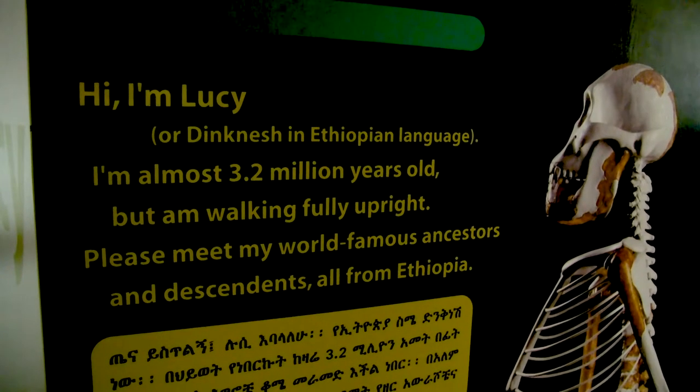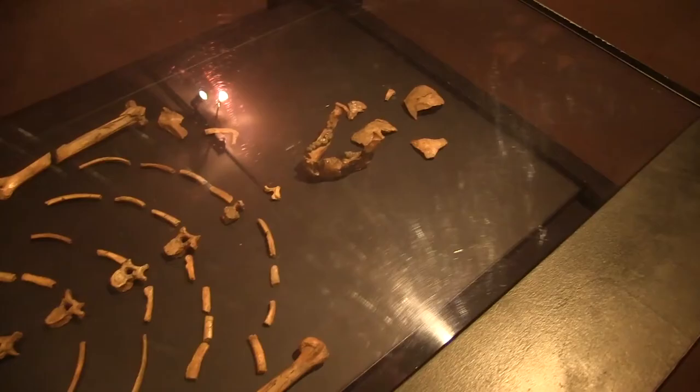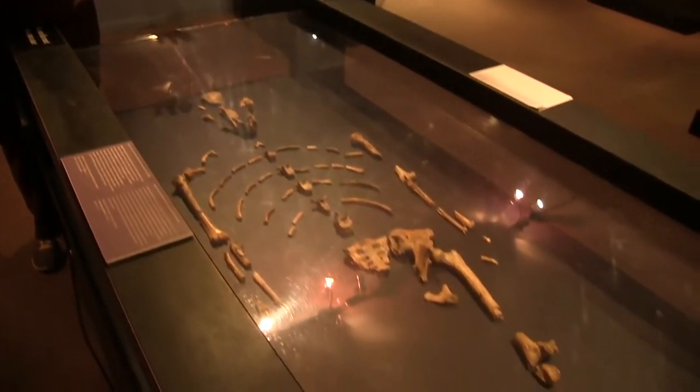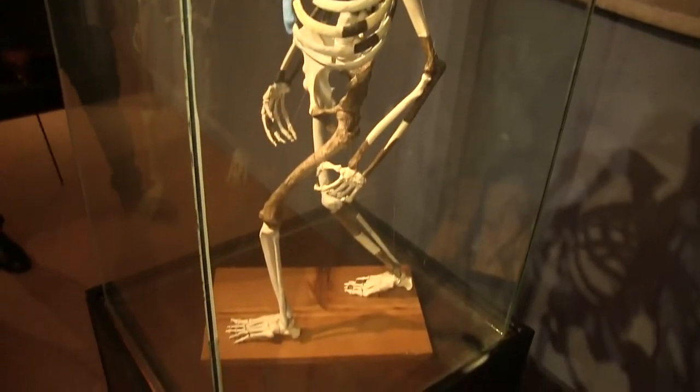In 1974, paleoanthropologist Donald Johanson discovered Lucy, an Australopithecus afarensis, the predecessor to Homo sapiens. They have gathered the various fossil parts and created a skeleton showing how small she was.